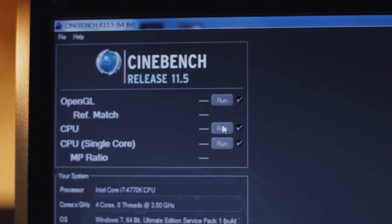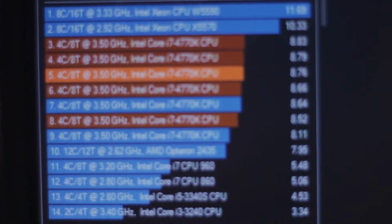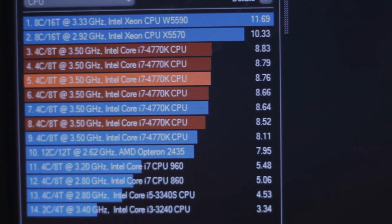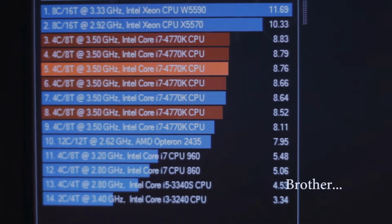Now we're going to run Cinebench, the CPU multi-core side. Here you can see that the i7-4770K comes in at a very respectable 8.76, and there you can also see all my other tests that I've done at different clock speeds of the same CPU.